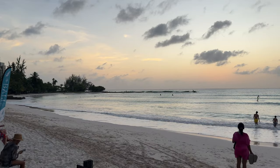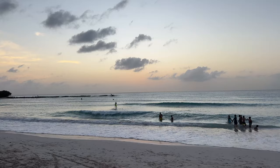So after you get a good sunset, you got to prepare for the next day and do some more adventurous stuff. So here we are now at Harrison's Cave Eco Adventure Park, where we're going to go on a tram. They also have zip lining and rum tasting here, so definitely get around to that. I also got a new hat, Barbados.